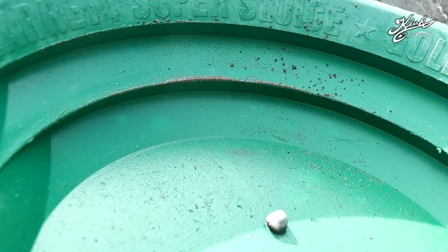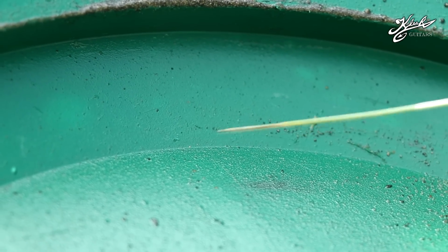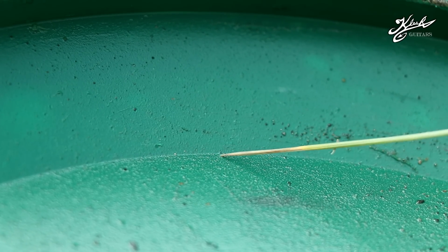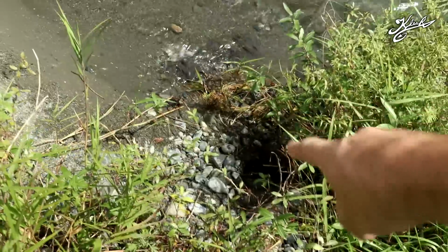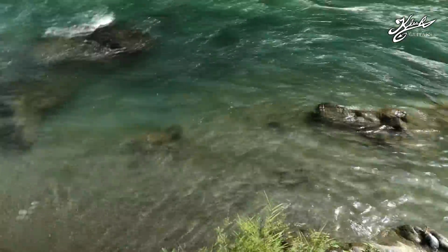Okay, well I did one test pan here where I thought looked like a good spot, and sure enough, right at the tip of the grass, there's a little flake there, and right there. So we got a couple little pieces of flour gold here. That was just a very, very shallow test pan. The test pan was right here, just on the other side of these big rocks and everything. So that was pretty awesome. We found gold in Japan, now we just gotta find more of it.